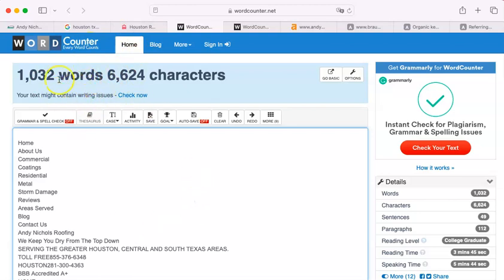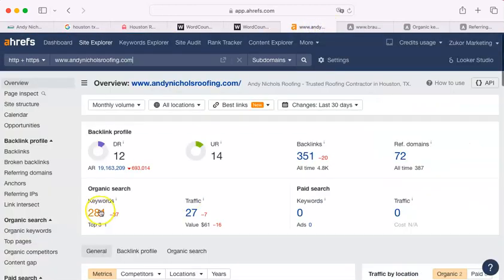Google loves content, but all words are not the same to Google. They do have the algorithm looking for certain things, and that is keywords. Keywords. You have 281 of them on your website. Keywords are the words that you use in your industry all the time.